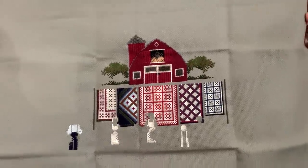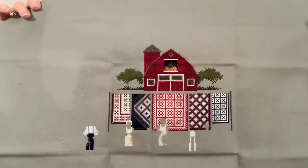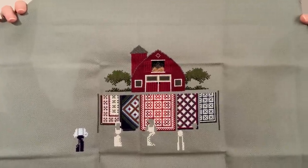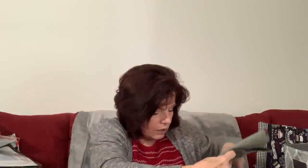So I did pick it up and I worked on it some this year and I finished the barn. I had to do the silo and fill in the windows and things like that in the barn here. And now I need to go down there and start finishing the people and the raspberry bushes, and then see if I can find my Blueberry Homecoming, because that's kind of got me upset that I don't know what happened to that one, because I know I stitched it. I finished it, so I don't know what happened to it.